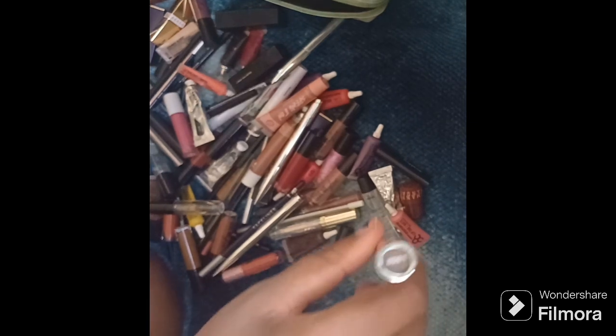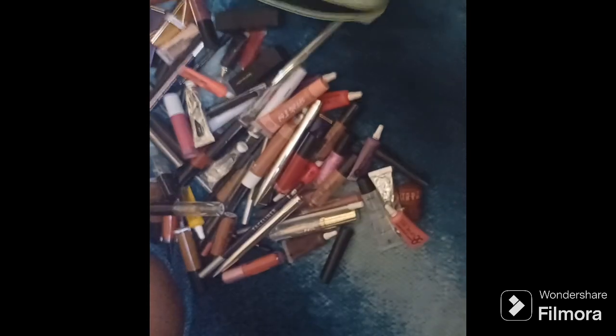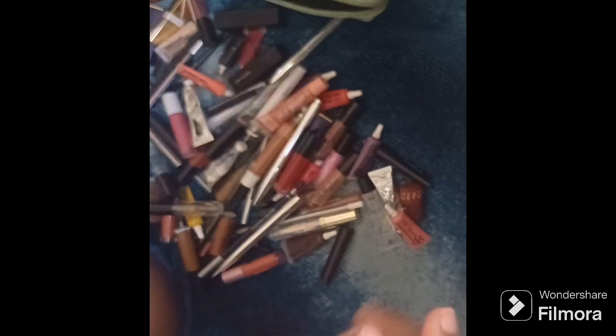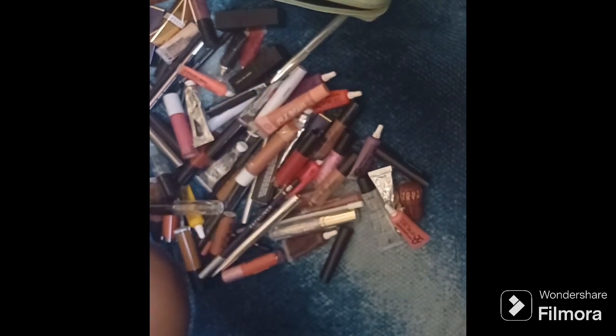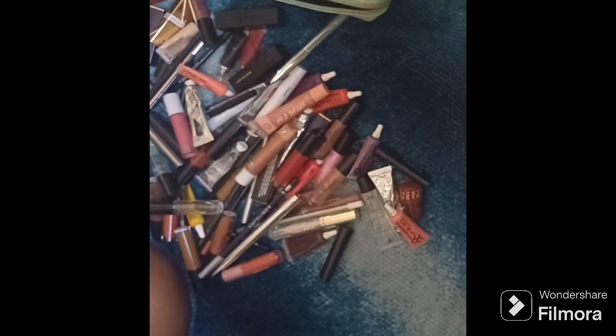Alright, next up I have the Ellis Fast glazed lips in the chocolatey brown shade. It's the shade L302. I'm gonna keep it. I love this formula and shade. Love it. Alright, next up I have another Ellis Fast, and I believe this is in creamy lips. It's like an orange brownie color. I like the formula again, so I'm gonna keep it.